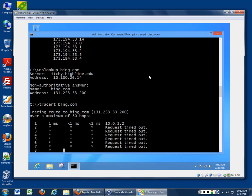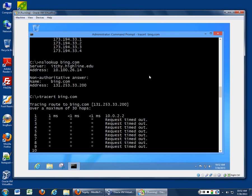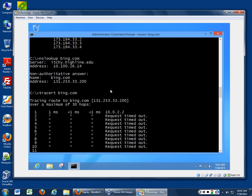Is that public or private IP address space? Private IP address space. There are 3 different kinds of private IP address space. What are they? 10, 172, and 192. 192.168. 169. So that number that resolved to Bing, 131.253.33.200, how do we find out who owns it?